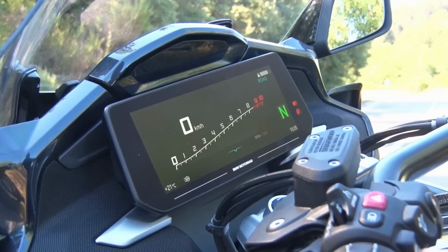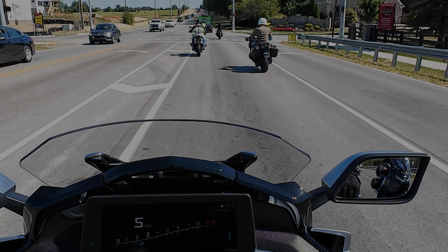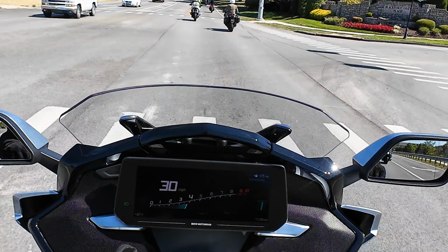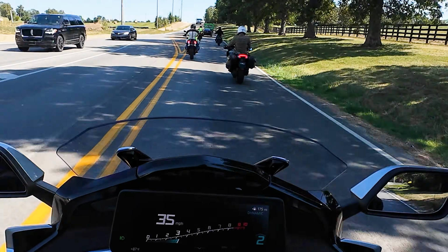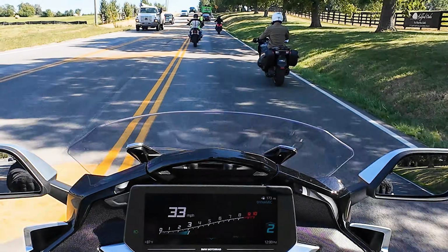If you saw my last video, you are already familiar. Just to see if this massive machine is as smooth as they say, or if it's just too much freaking bike to handle. So the K1600B, or bagger, is kind of like the Harley version or sibling of the normal K1600 in the lineup there.